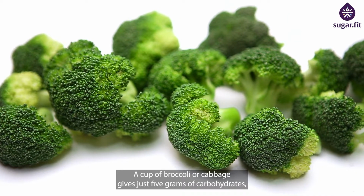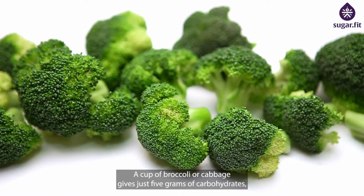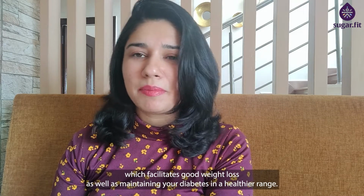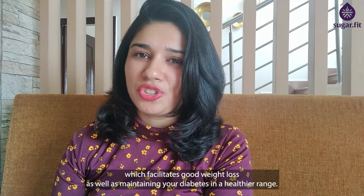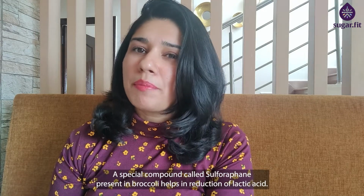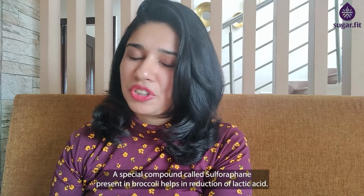A cup of broccoli or cabbage gives just 5 grams of carbohydrates, which facilitates both weight loss as well as maintaining your diabetes in a healthier range. A special compound called sulforaphane present in broccoli helps in the reduction of blood glucose level.